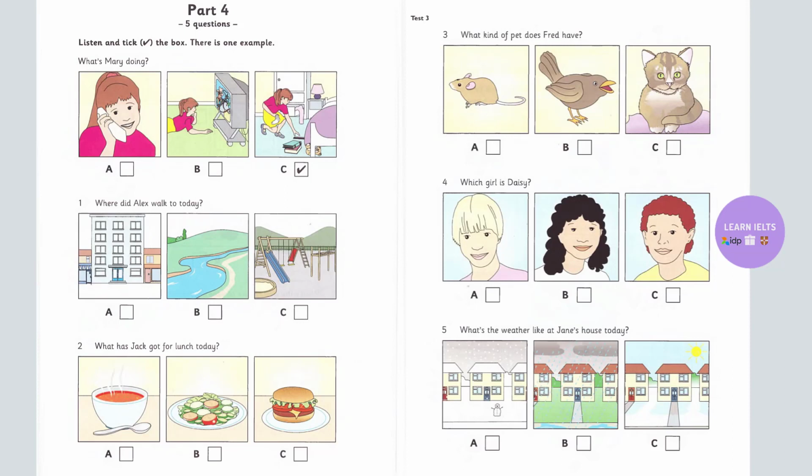Can you see the tick? Now you listen and tick the box. 1. Where did Alex walk to today?